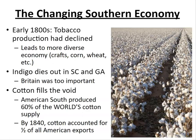The other big cash crop in the South, other than tobacco in the early years, was indigo, which was the plant that makes the purple dye. That was kind of a high priced commodity in Europe, but Britain was one of the biggest purchasers of indigo. So when the Revolutionary War happened, and then the embargo and the War of 1812 and all of that, the indigo industry just sort of collapsed because they didn't have anyone else to buy it. And cotton ends up kind of filling the void of tobacco and indigo.